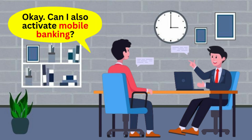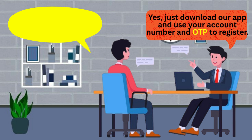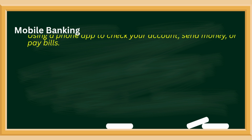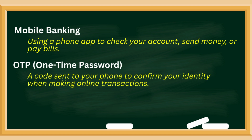Okay. Can I also activate mobile banking? Yes, just download our app and use your account number and OTP to register. Thank you so much for your help. You're welcome. Your account will be active within 24 hours. Mobile banking, using a phone app to check your account, send money, or pay bills. OTP, one-time password, a code sent to your phone to confirm your identity when making online transactions.